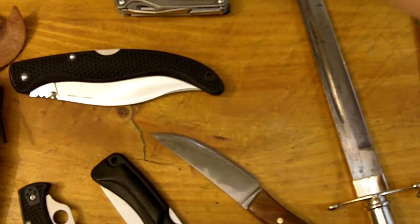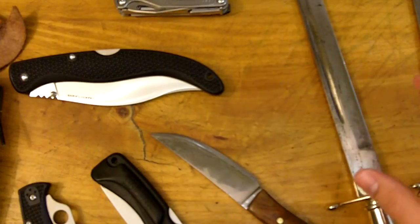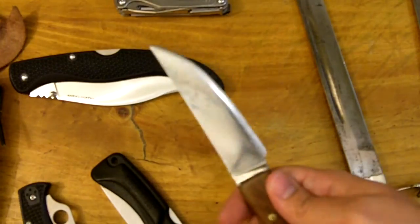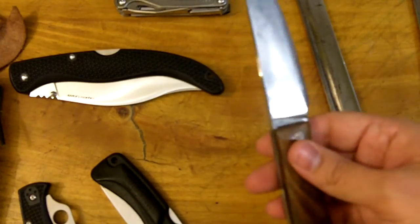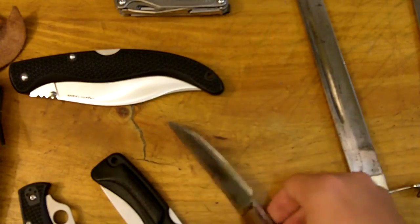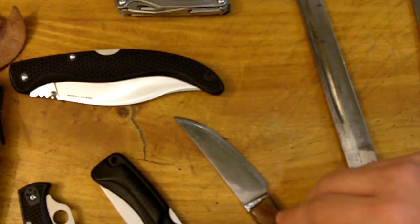You have 1095 steel. But the truth, and that's just something that I want people to keep in mind, is that stainless steel is perfectly adequate for survival knives. And in fact, many and most of the best survival knives you'll find these days are made of stainless steel and not high carbon steel. Okay, so that's it for now, guys, and I'll see you in our final video.